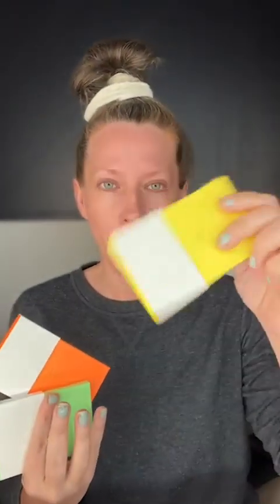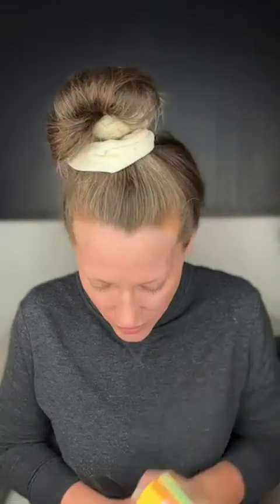So I got the palette 27 in that really fun green, which I am just dying over. And then I got the palette 4s and all of these fun bright colors. So how fun and pretty are these? I don't know, they just make me smile. So I needed all of them and I figured I'd use them for giveaways too. So that's always a fun thing.